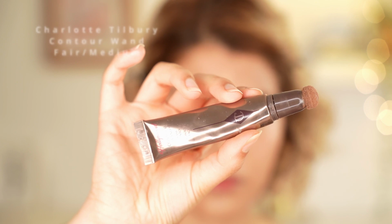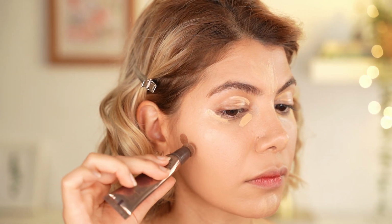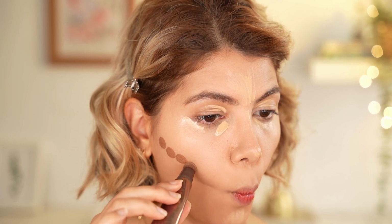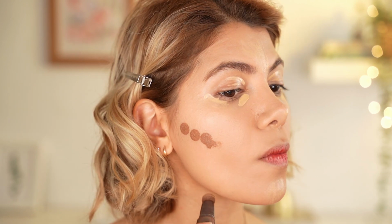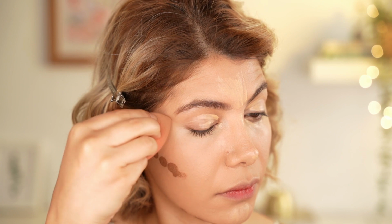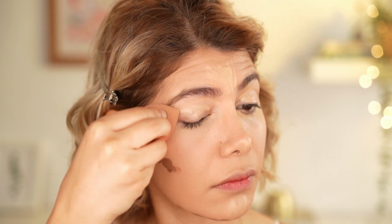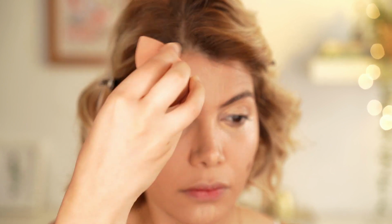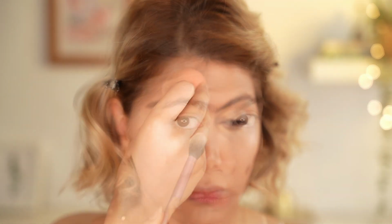To sculpt the face, we use the Fluid Contour in the shade Fair to Medium by Charlotte Tilbury. I skip applying contour along my hairline on the forehead because my forehead is small. I also skip the nose contouring because my nose is already small as well. But if you have facial features that require you to sculpt them like the forehead, chin, and the nose, then do so because that will help to enhance your beauty further.